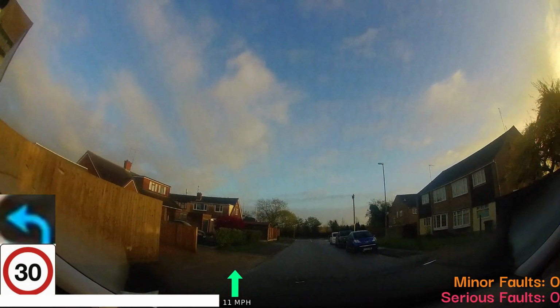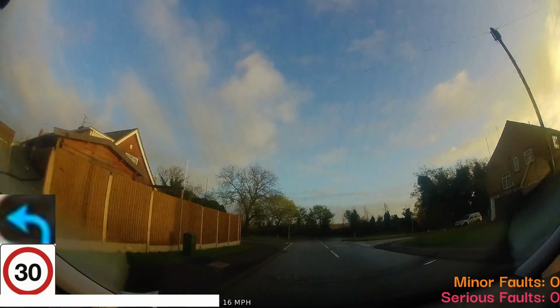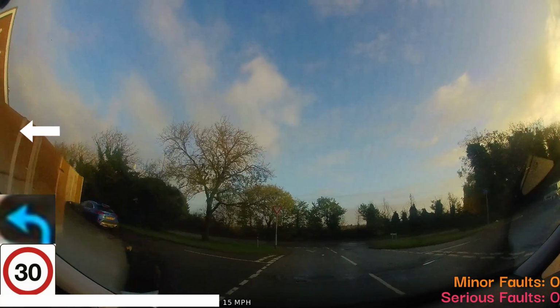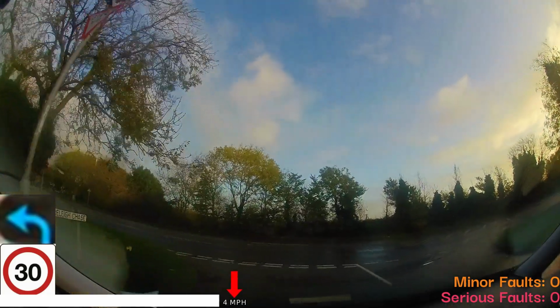The candidate signals before the first road, but escapes without a fault. If anyone had been waiting to pull out from there, it would have been a different story. At the end of the road, turn left.